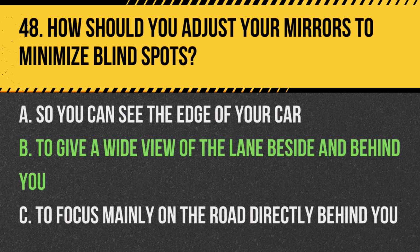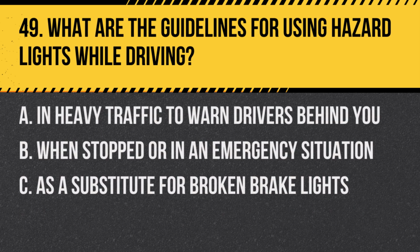Answer. B. To give a wide view of the lane beside and behind you. Proper adjustment reduces blind spots. Question 49. What are the guidelines for using hazard lights while driving? A. In heavy traffic to warn drivers behind you. B. When stopped or in an emergency situation. C. As a substitute for broken brake lights. Answer. B. When stopped or in an emergency situation, hazard lights should indicate a temporary traffic disruption.